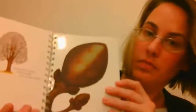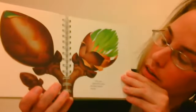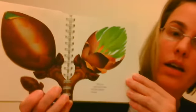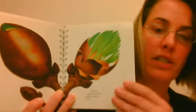Here's the next page. At the end of winter, a bud will sit at the end of every branch. This is what a bud looks like. Let's see if there's something under the shiny page. Whoa! When the bud breaks open, the sun opens it and tiny leaves underneath uncurl. So these little leaves were under this bud covering and the sun opened it up.